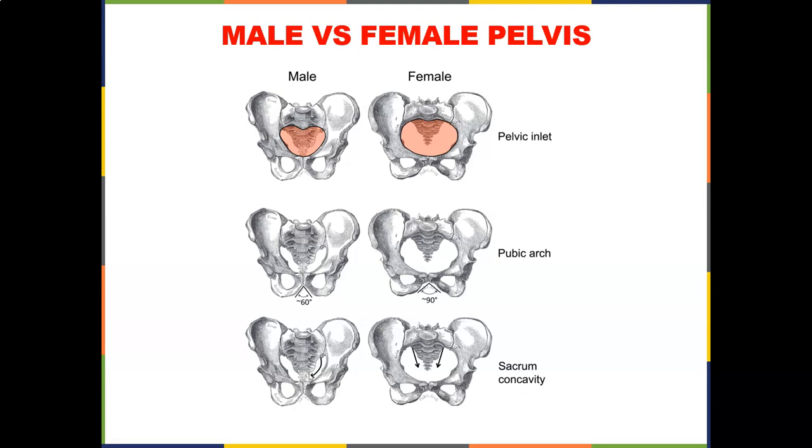Okay, and the sacrum concavity, if you look at the sacrum, it comes in, whereas the sacrum for women will be out a little bit so that the 9-pound baby can squeeze right through there. Okay, so again, you got to think all about childbirth. You want a baby to go through this, or you want a baby to go through that. Hopefully that, or else your baby's going to have a weird looking head if it goes through that.